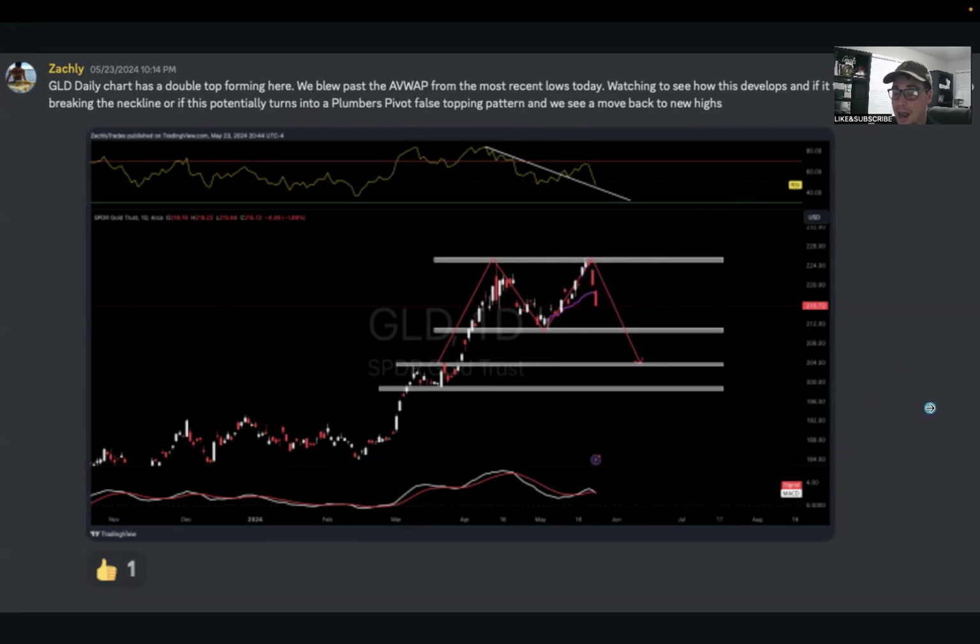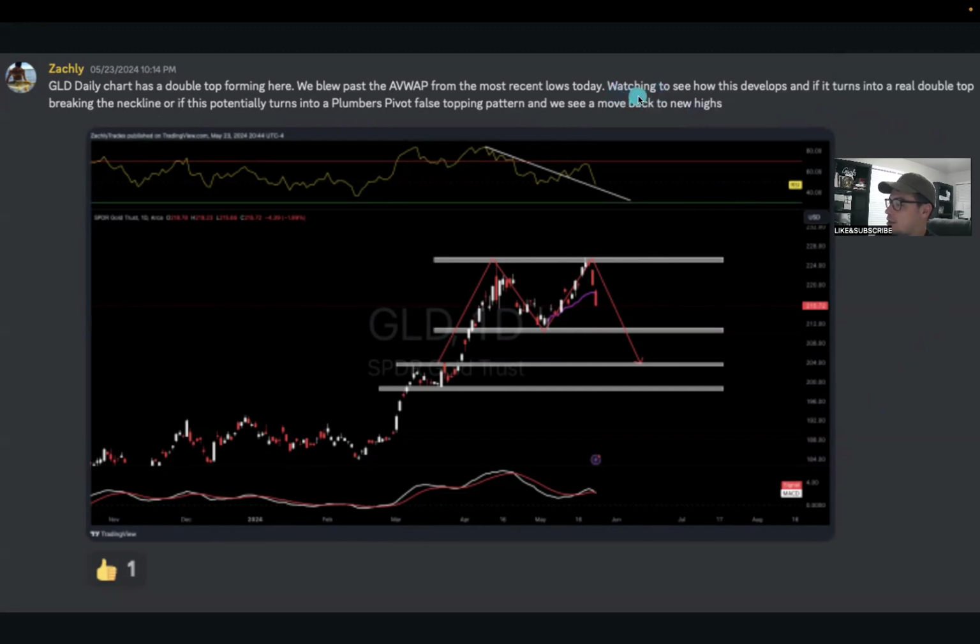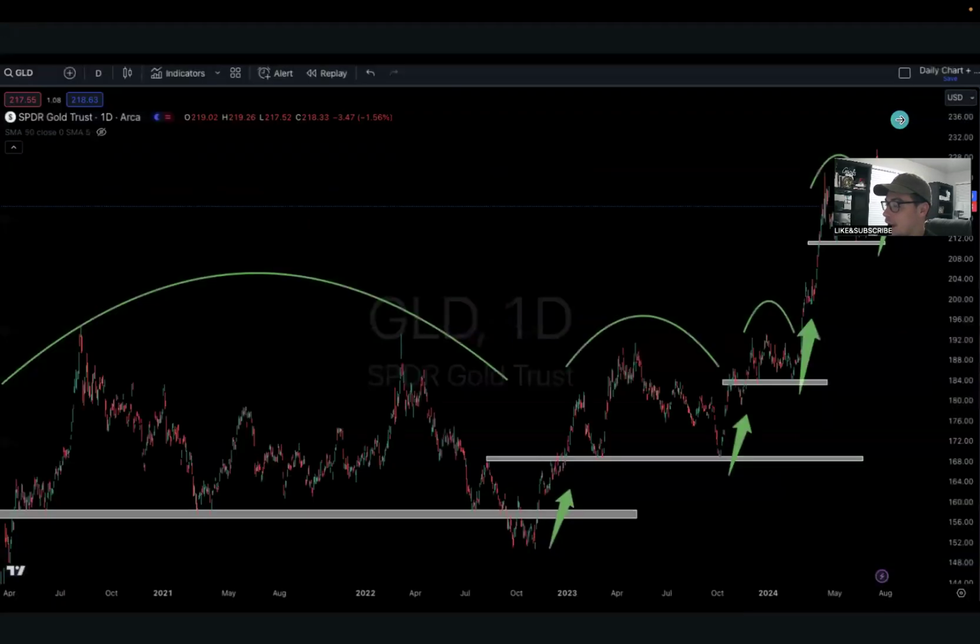But as I mentioned, I was really looking to see, right? I'm saying watching to see how this develops and if it turns into a real double top breaking the neckline, because that's what a double top is, right? Otherwise, it's just overhead supply and resistance. But once you break that neckline, that's when it becomes a double top. And I was saying, or if this is going to potentially turn into a plumber's pivot false topping pattern and we see a move back to new highs.